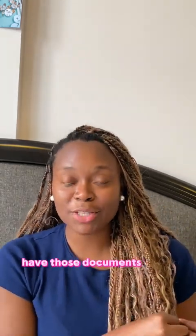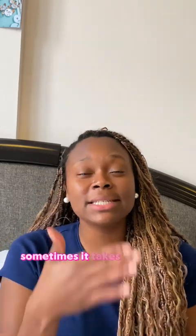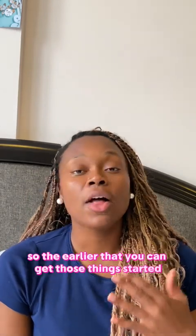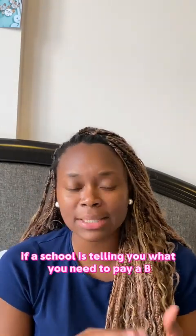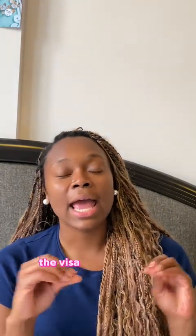Have those documents ready, get them attested, and get them over to your school so that they can handle the visa process. Sometimes it takes a little while, so the earlier you can get those things started, the quicker and faster the visa process will be for you. If a school is telling you, well, you need to pay ABCD, you should not be paying anything out of pocket for the visa expense at all.